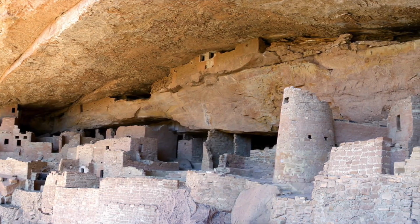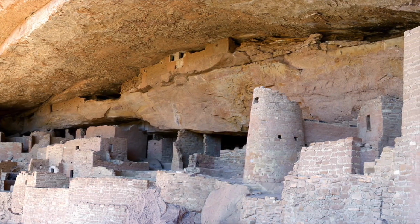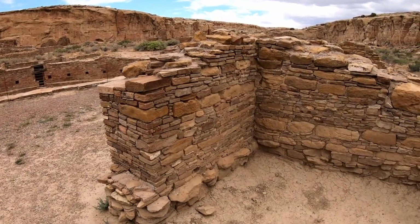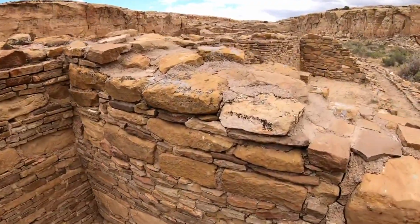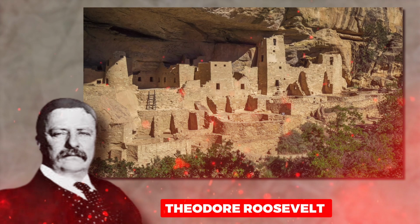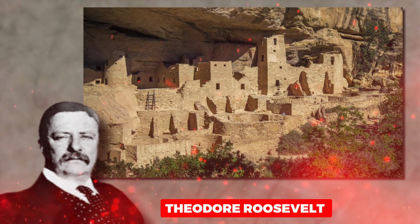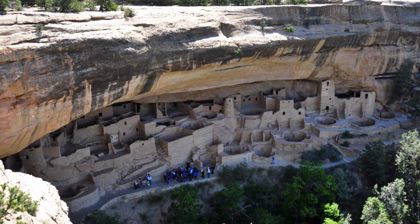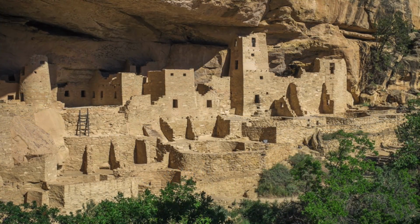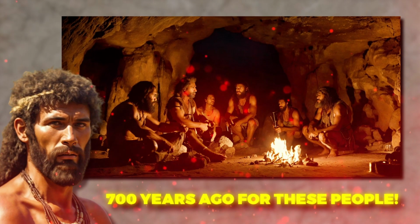The Gila Cliff Dwellings National Monument is a special protected area in southwest New Mexico near Silver City. It was established back in 1907 by President Theodore Roosevelt to preserve some really amazing ancient cliff dwellings built into the sides of canyons by a native group called the Mogollon. These dwellings offer an awesome glimpse into what life was like over 700 years ago for these people.